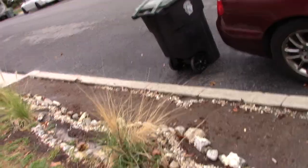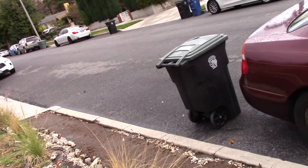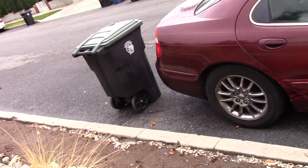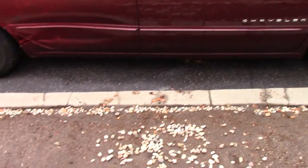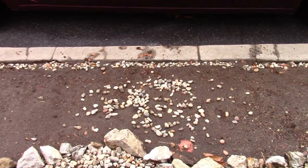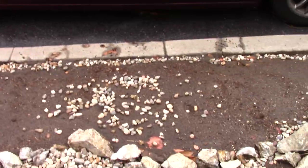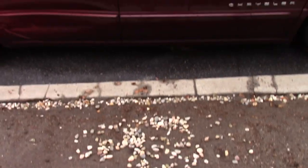But as you can see, the water's coming down. So I put rocks in there to slow the water down and to capture most of the mud. Now see, that's not bad. That's no mud actually at all. That's just debris. But what happened was it got to these rocks, and that's what made them, this is not from that runoff.